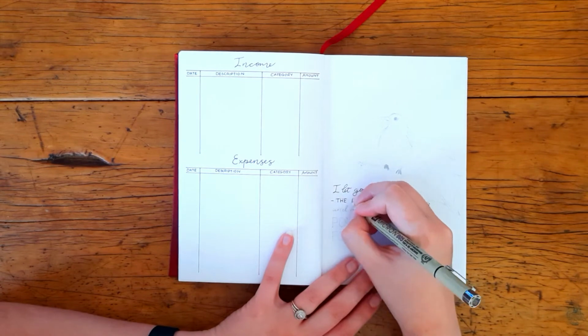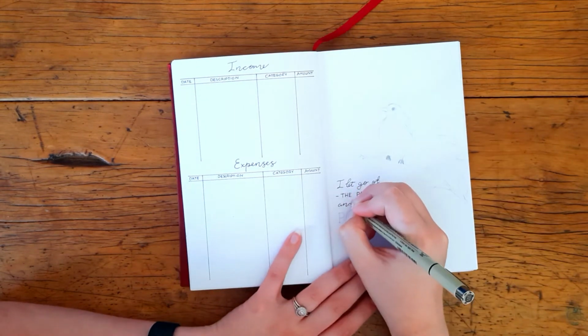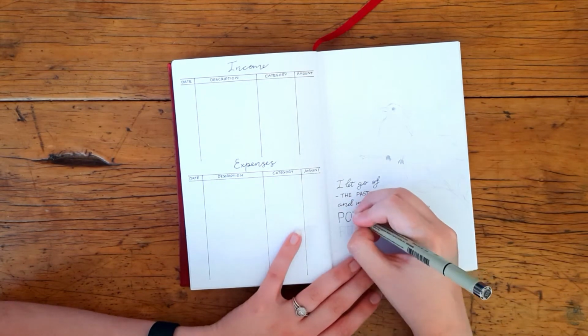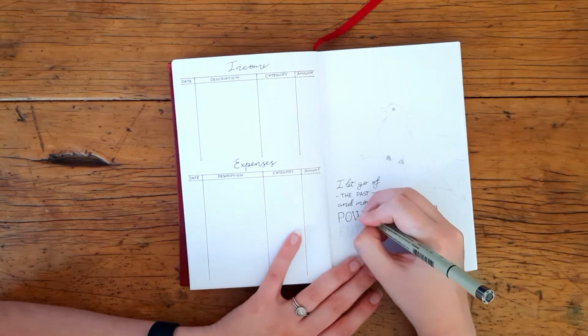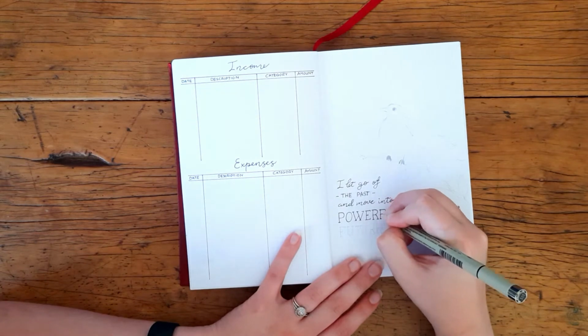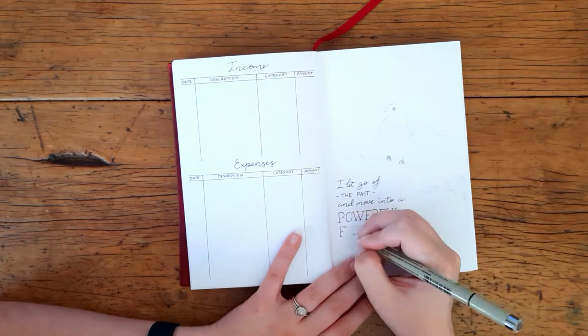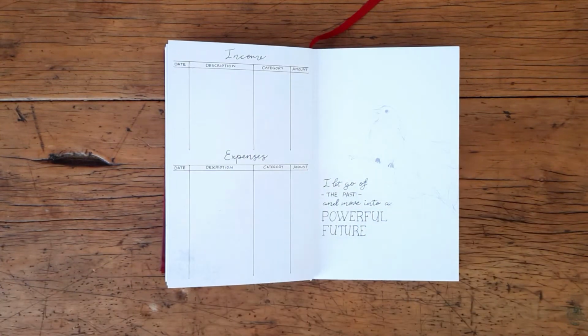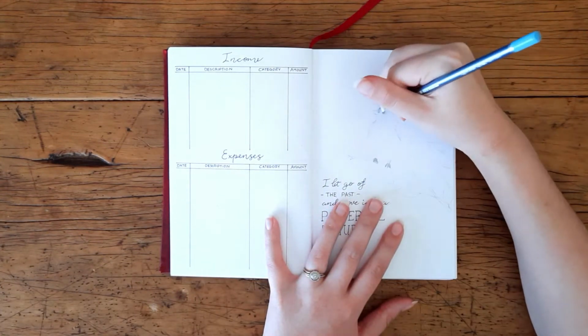For this month, I decided to create a quote page, which is something that I don't often do. The quote is actually more like an affirmation. It says, "I let go of the past and move into a powerful future." For the illustration of the quote page, I drew another bluebird sitting on a tree branch.